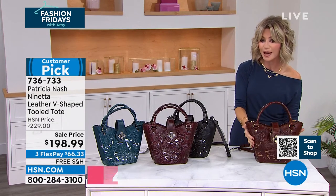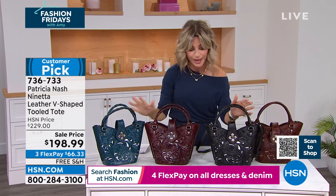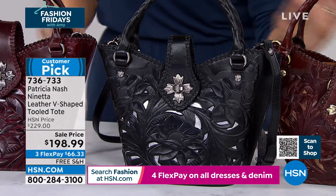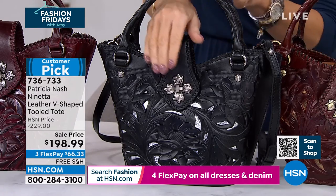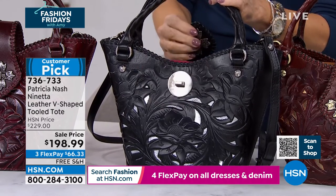So again, we're very busy on this bag. Look at the black. Now, these three here have the silver. The only one that has the gold is the British tan. The other three have the silver inlay. And look at the way that she did even the design buckle. Look how that closes. Isn't that beautiful?